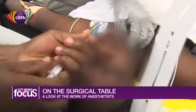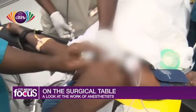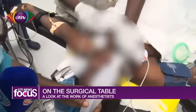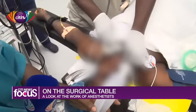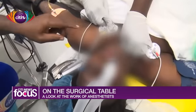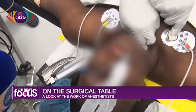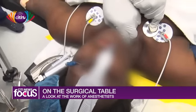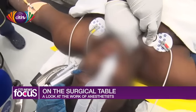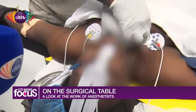This tube has been put into the airway at a certain specific area. Now having done this, we are listening to the lungs. That's why he's doing it, to find out whether the tube has entered the right place. Sometimes this tube can enter the stomach. And when the tube enters the stomach and you don't recognize it, the patient goes off.